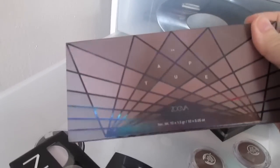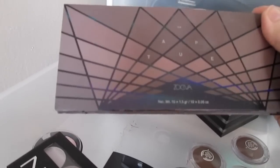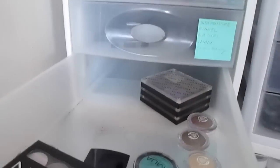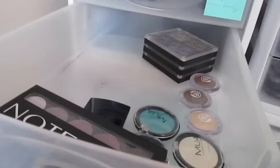It's funny because when she first sent me this Zoeva palette, I didn't like it, and I actually reviewed it and didn't give it a great review, but then the more I played with it, the more I liked it, and now I feel like maybe I should delete that video because I really do like this palette now. There's one, this is the On Taupe palette. It was limited edition.